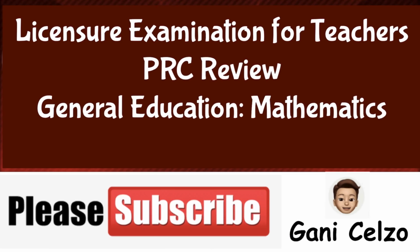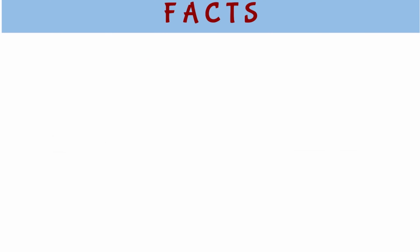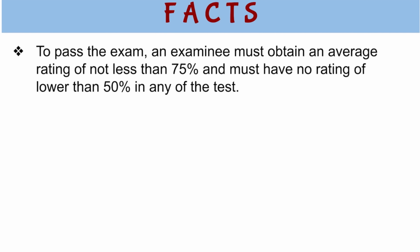The licensure examination for teachers is perhaps the most participated professional exam in the Philippines. Here are some facts about the LET exam in the Philippines. To pass the exam, an examinee must obtain an average rating of not less than 75% and must have no rating of lower than 50% in any of the tests.